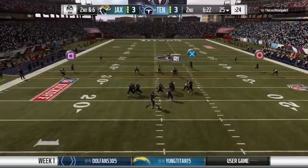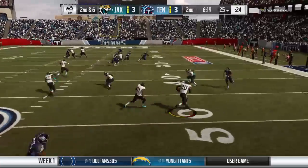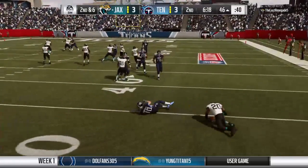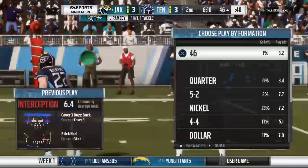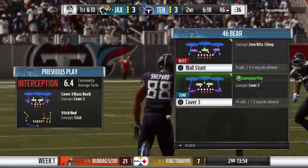Here's Foles. Try to force it to his tight end, Walker, and it's intercepted. Picked up by Jalen Ramsey. And they take over. They'll set up shop at the 46-yard line.